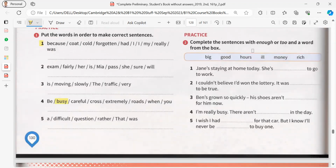Yalla Nawaf, please complete, use enough or too plus a word from the box: big, good, hours, ill, money, rich. So use too or enough plus one of the words in the box to complete the sentences. Can you start, please? Yes. Yalla, try, please. You have 2 minutes to finish.